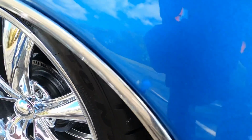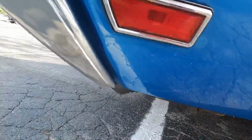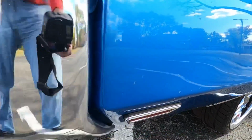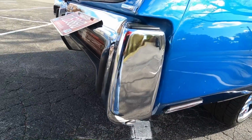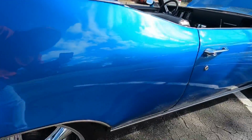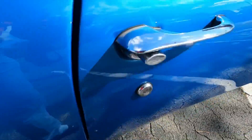Little spot there, it's been touched up. Chip here. Coming down the back. That midsection's got a lot of little chips. All right, coming back here. The chrome right there looks nice and clean.